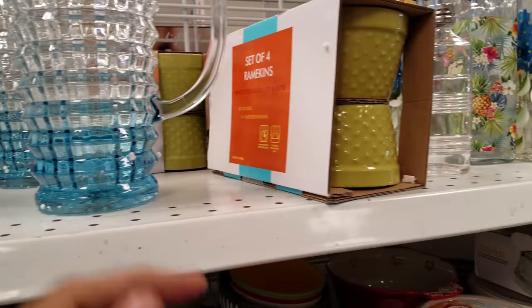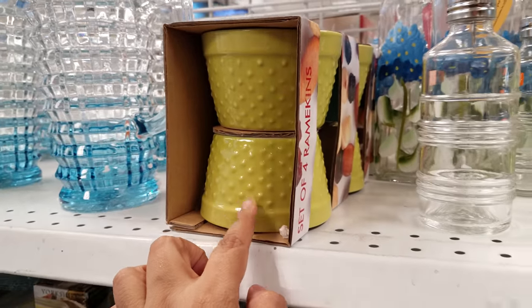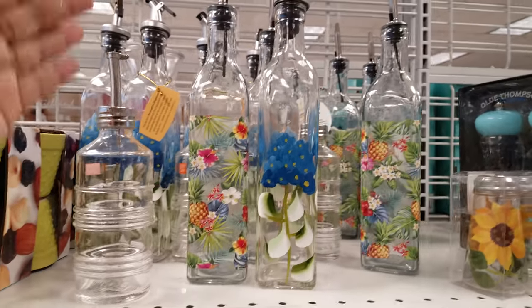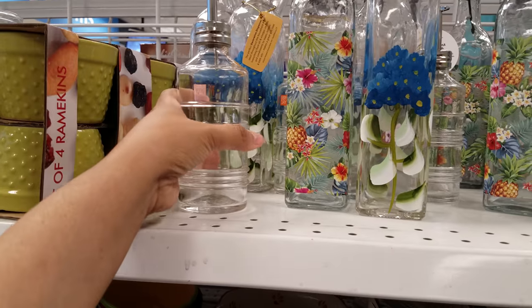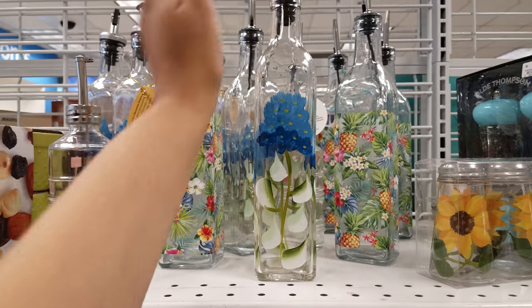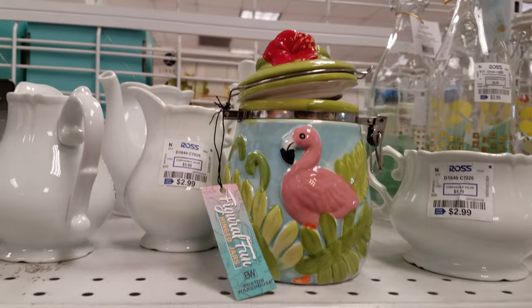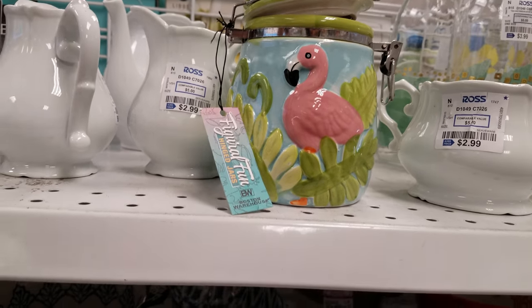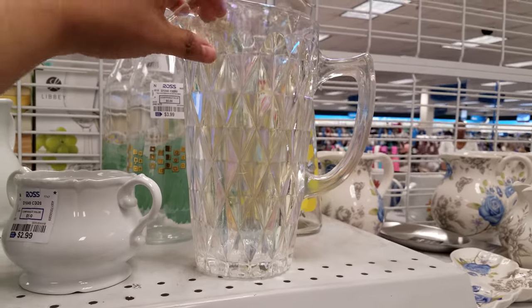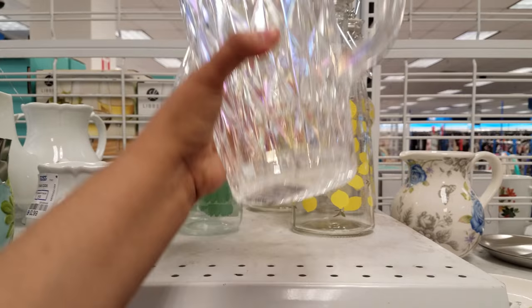We have ramekins here. How much do they want for them? $5, you get 4. And we have the oil dispensers. They have a lot here. How much are these right here? 3. So I'm pretty sure all those are going to be 3. Oh look, they do have the flamingo here. We see this all the time in TJ Maxx. Here's another picture. It does have that color effect when you turn it around. This is $8.